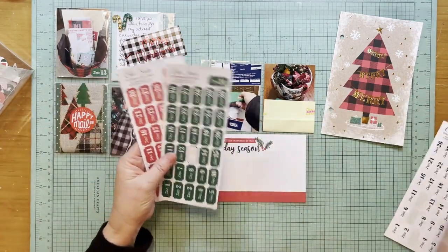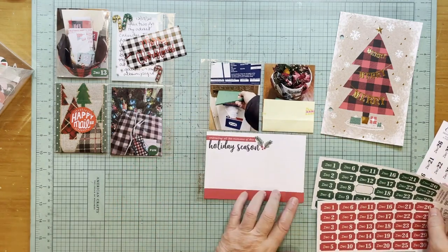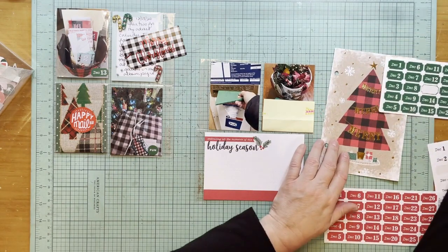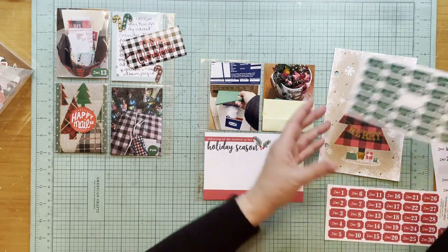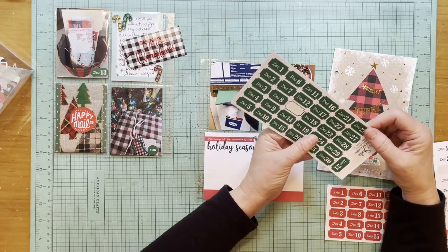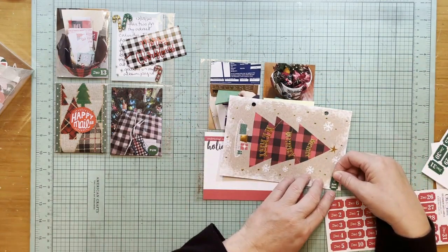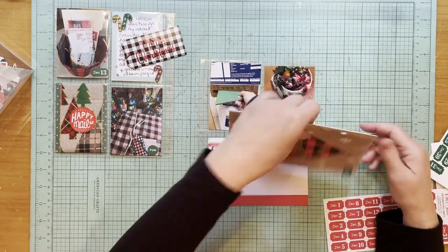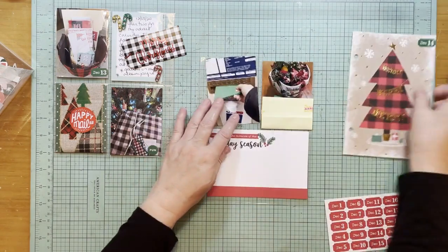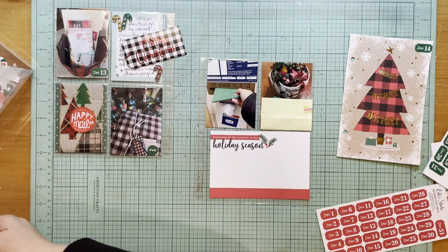I do have obviously my red and green stickers here for the date. So I'm thinking maybe down here would be kind of interesting. I also, now that I think about it, could just put it up on here. I'm going to do that because I think that'll be something a little bit different, I guess. Then that date will sit somewhere else. And the card is what this is all about, right? So that'll sit there. All right, then I grabbed my sticker sheets.